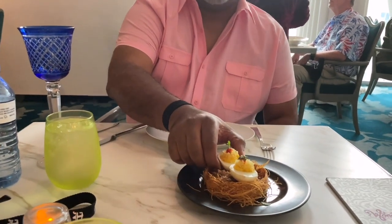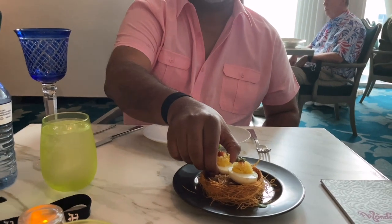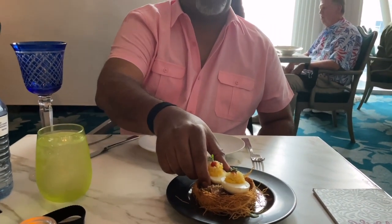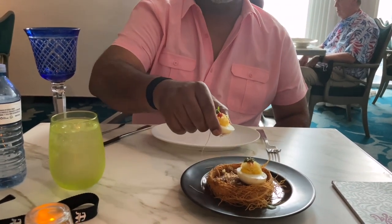So glad you decided on what you want to have to drink. Do you want to try that smoky ring? No, that's too much. I've already had two drinks. I'm going to have Coke Zero. Coke Zero, okay. Just water. What do you call this again? The egg. The bird's nest. Yeah, the bird's nest.